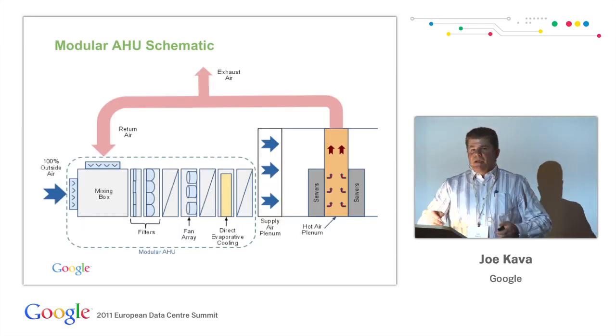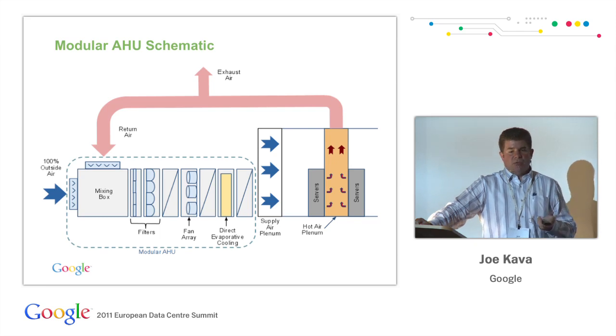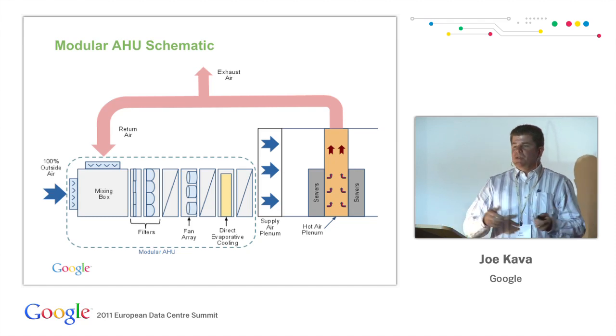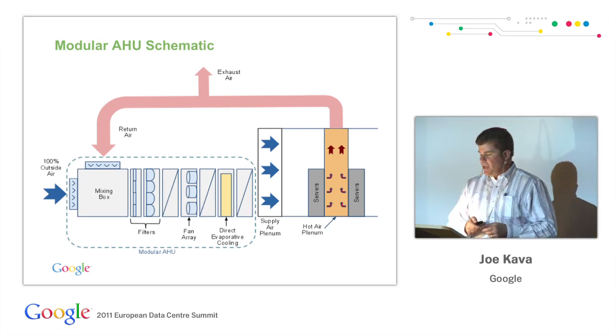This is a schematic of the air handler. Outside air is extracted and taken into a mixing chamber where it can either be brought directly through to the data center through the filtration units and through the direct evaporative cooling unit, or it can be mixed with return air if the outside air is too cold for direct use. I'll talk a little bit more about the direct evaporative cooling in a minute, but notice also that it goes through a common supply air plenum so that this cold air is introduced to all the cold aisles through a common plenum, and then the hot air is captured through a custom hot air capture system and then extracted out of the data center or mixed in with the incoming air.